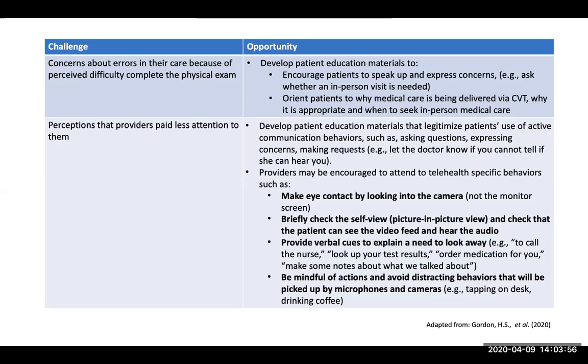Another challenge is perceptions that providers paid less attention to them. Again, developing some patient education materials that legitimize patients' use of active communication strategies, letting the doctor know if you can't hear her, if the audio is down, not being afraid to interrupt if something is not working about the connection.